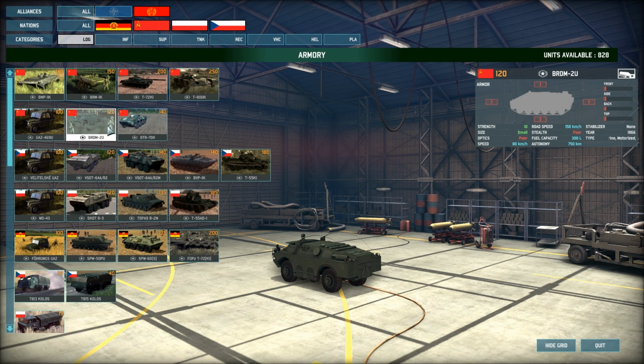So moving on to the BRDM-2U, one of my favourite command vehicles from Wargame European Escalation, because it's so fast, it's got all the armour you need, and it's small, and it gets out of the way. And also, another good thing to note about the BRDM-2U is it has a high availability in decks, so you can bring in quite a lot of them. For example, the BRDM-2U, you can bring in about 8 of, I believe, if you bring them on your deck, depending on the availability that you choose.